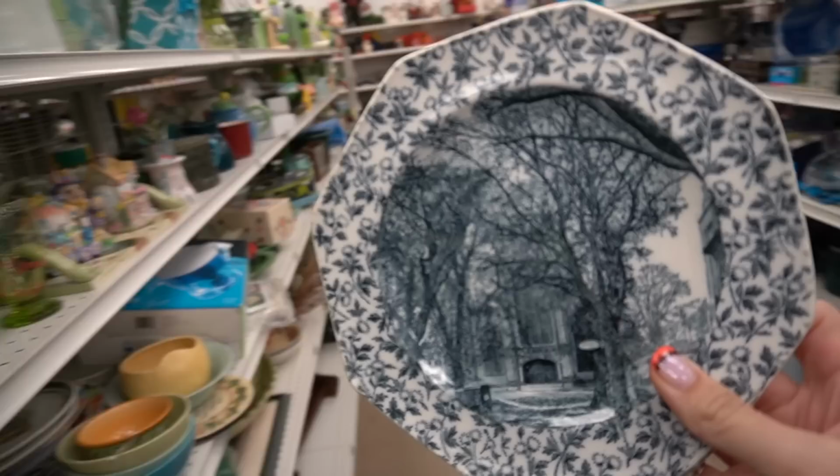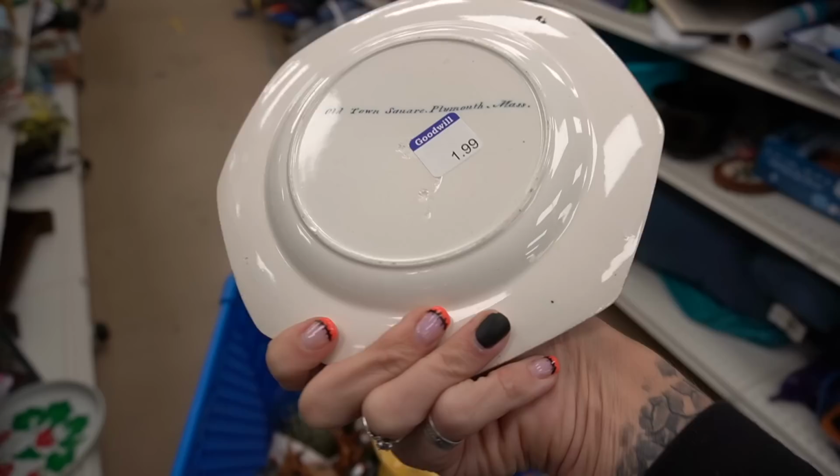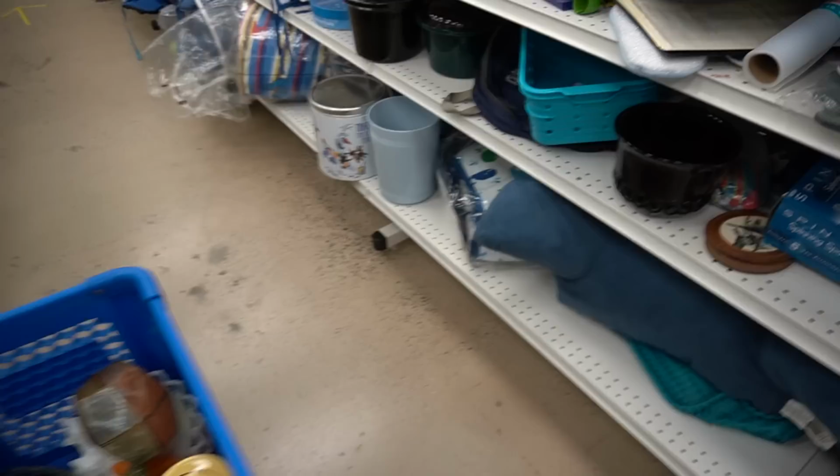And those of you who know me know that I'm from Massachusetts originally. So this was really exciting. I remembered going to Plymouth on field trips as a kid. And so I really was a fan of this plate. I have tried researching it. I can't find another one like it.